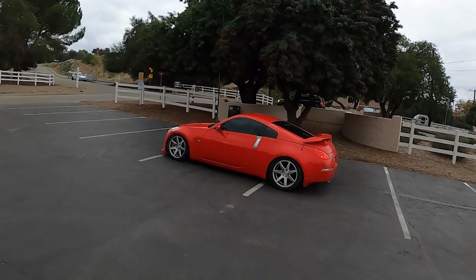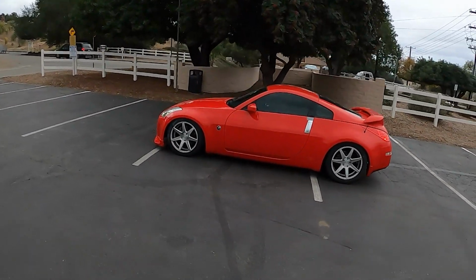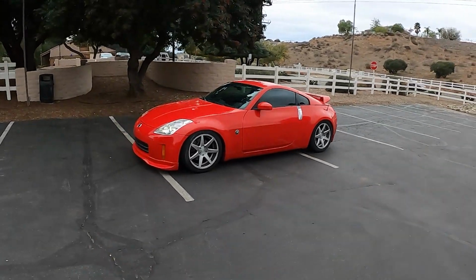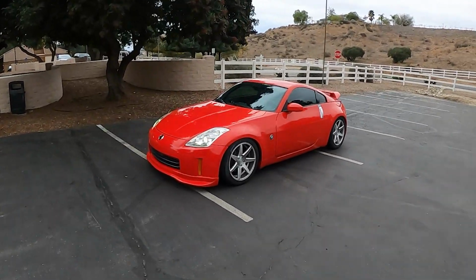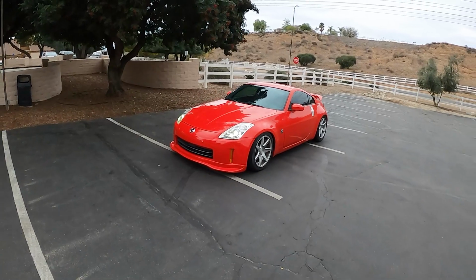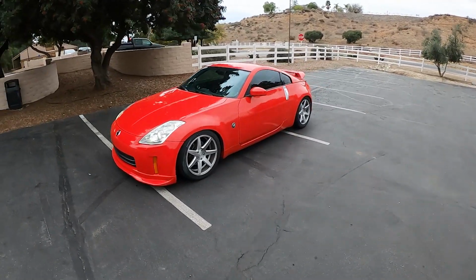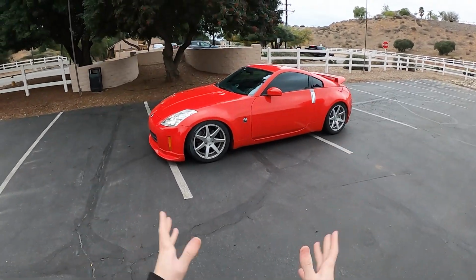All right, here we are. Vehicle number 2, we got the Nissan 350Z, my 2006 Nissan 350Z out here in this bright red as well. Man, this thing looks so cool in the cloudy weather. I just can't get enough of it, honestly. Jeez, I gotta stare at this thing for a second. It's even more fun to drive, which is pretty insane. This is like art on wheels, in my opinion.